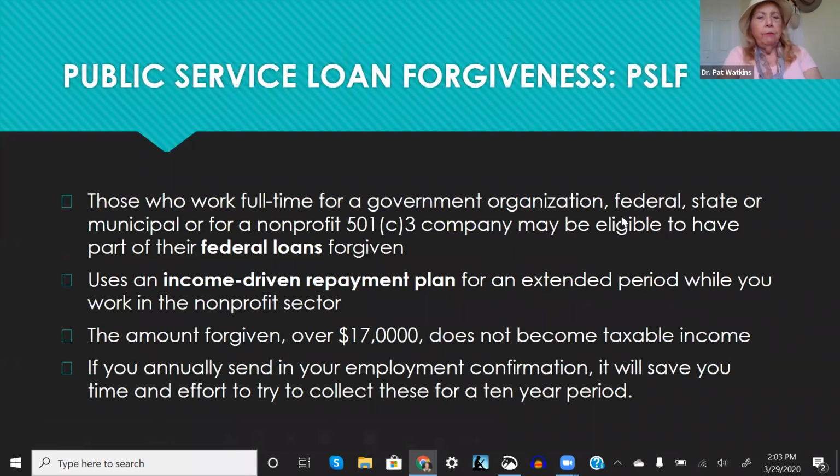Now, a number of you may be going to work in a nonprofit company. These loans can be forgiven under the Public Service Loan Forgiveness Program. This is a program that if you work full-time for a government organization, federal, state, municipal, or for a nonprofit company, you may be eligible to have part of your federal loans forgiven.